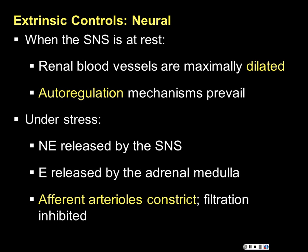So if your sympathetic nervous system is activated, the afferent arterioles constrict, which shunts blood away from the kidney, because we know that we want to bring our blood pressure up and shunt the blood to your muscles and your brain, lungs, etc.